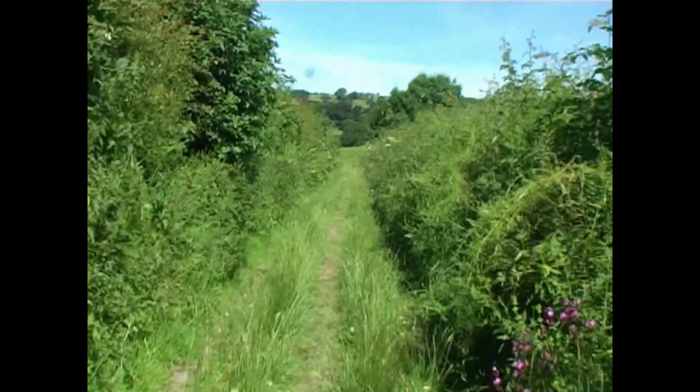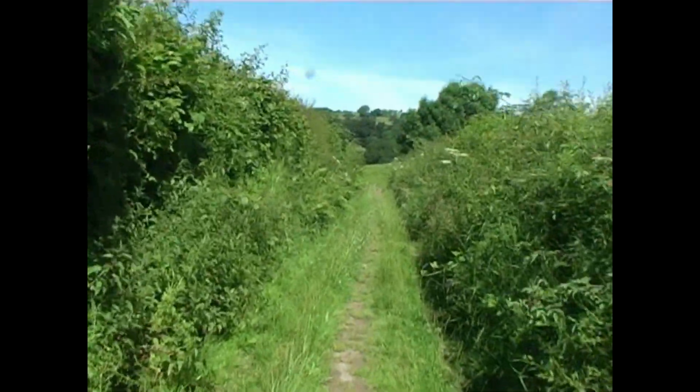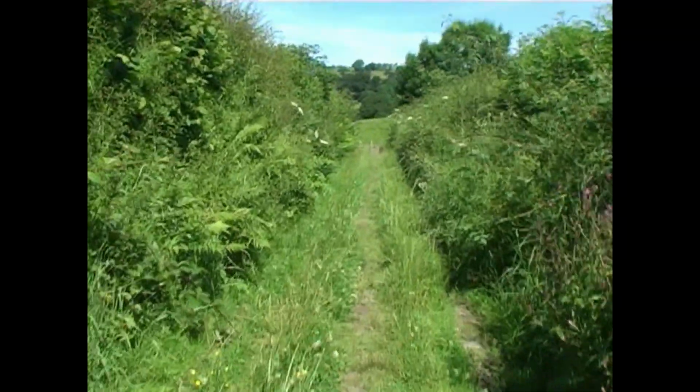Well, I've just passed through another little set of cottages. They look like former mill cottages again, because they're all fairly close together and all made of stone. Now going down this lovely little green lane.